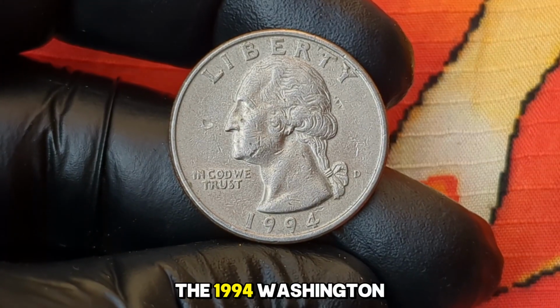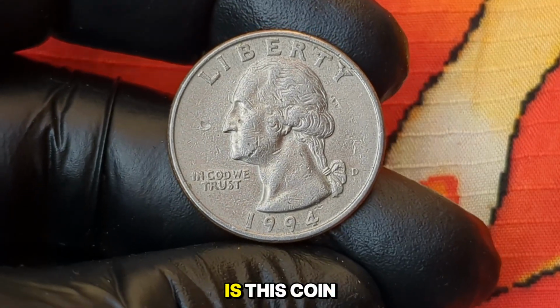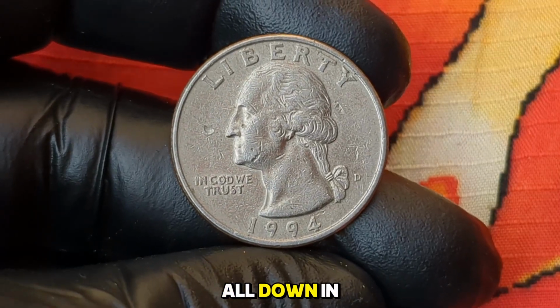Top 3. The 1994 Washington quarter dollar with the D mint mark, especially in extra fine condition. Is this coin rare today? Does it have real market value? What is the history behind it? Let's break it all down in this full video.